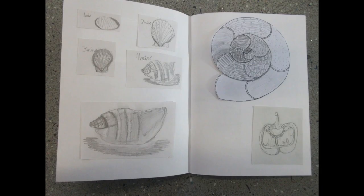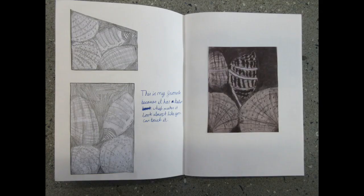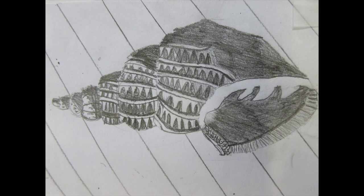Hello, my name is Harry Dean and I'm a Year 7 at this school. Just recently, I have completed my first big piece of artwork. I had to create a monochrome drawing of 4 shells, each one different in shape, size and shading.